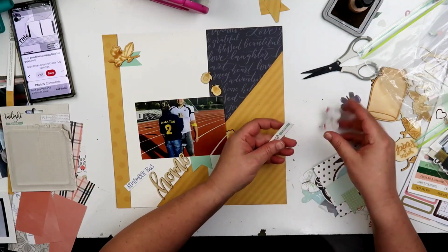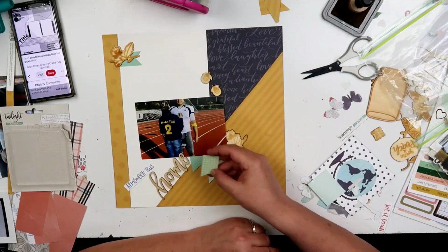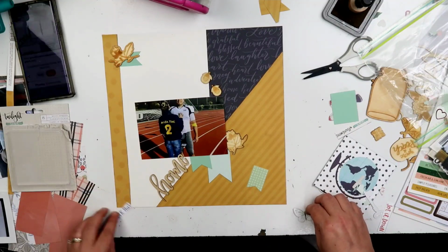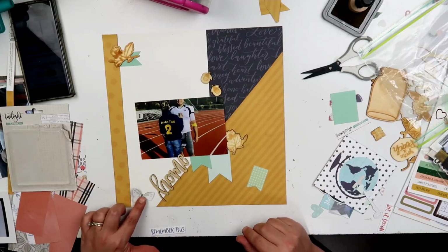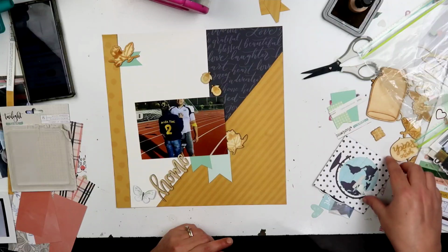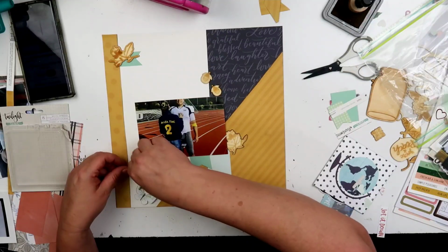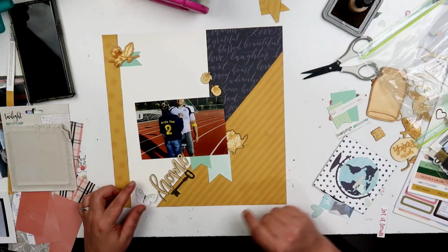What else we got? We got some butterfly bits. Oh, here's more of a green color. That's pretty cool. Here's the same color as the other ones. Don't know why those were there, but they're cute. I don't know why they were in that bag. They're not pieces from that One Canoe 2 collection, but that's okay. Here's a key for the home, right? A key to the home.